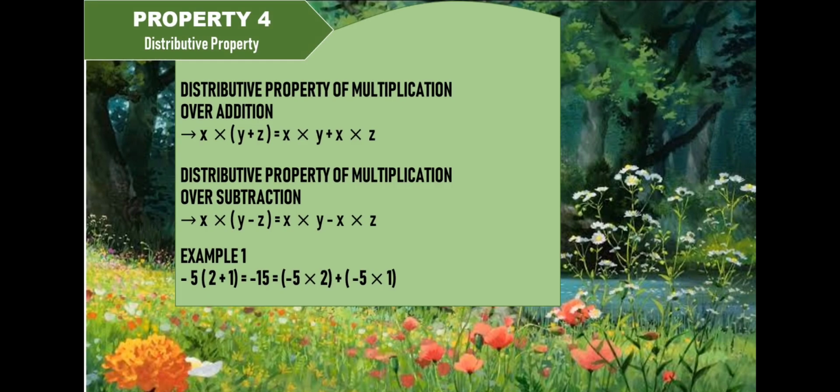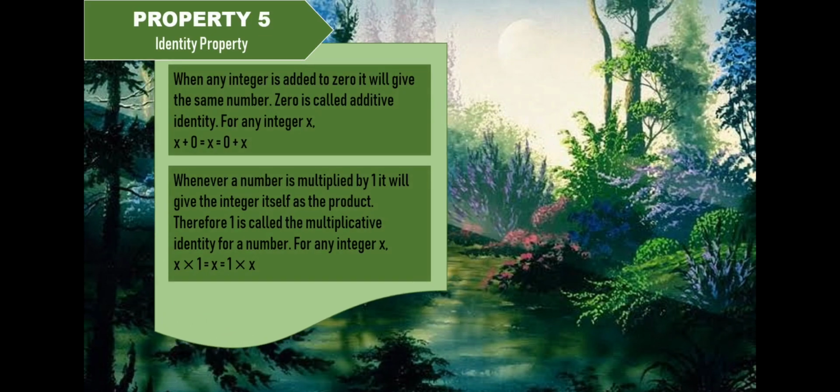Did you get it? Lastly, the fifth property is the identity property. Among the various properties of integers, the additive identity property states that when any integer is added to 0, it will give the same number. 0 is called the additive identity. For any integer x, x plus 0 is equal to x, which equals 0 plus x.